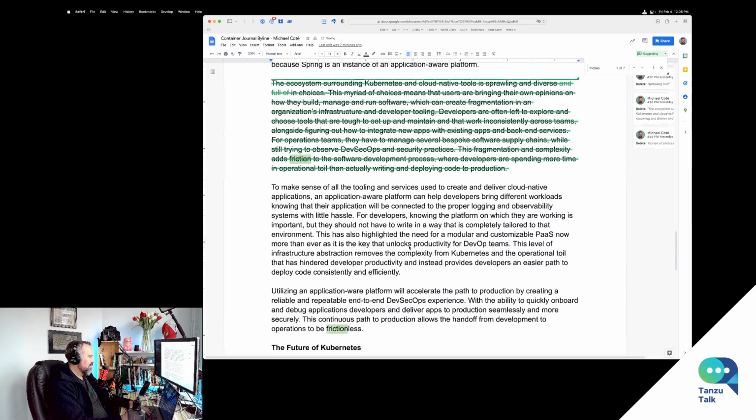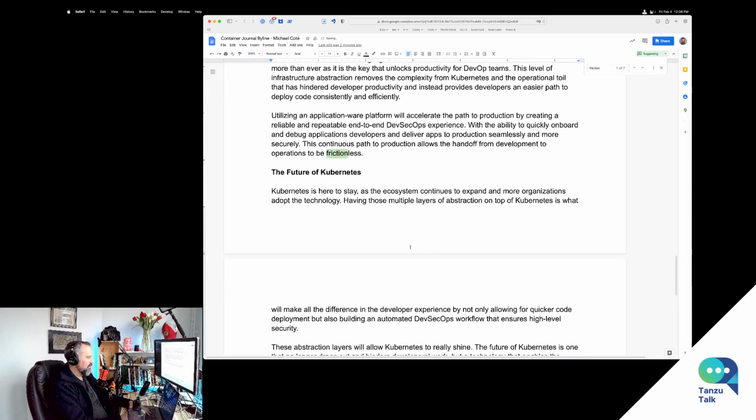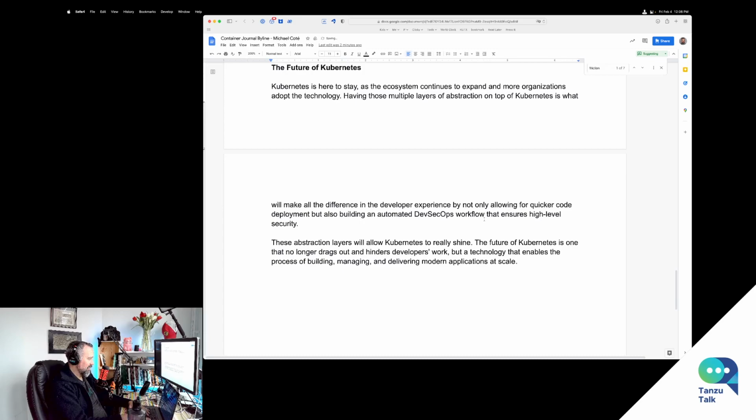All right, so it makes sense. Utilizing it will accelerate the path. Quickly onboard and debug applications. Secure. The ecosystem continues to expand, and more organizations having those multiple layers of abstraction, that's what will make the difference, and not allowing for quicker code deployment. Also honoring these abstraction layers will allow Kubernetes to really shine. It no longer drags out and hinders developers' work. And this was the point of Kubernetes all along.